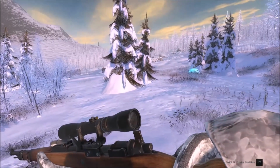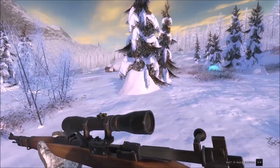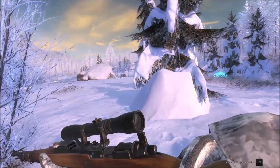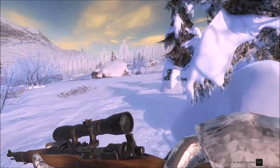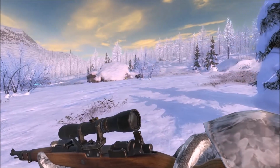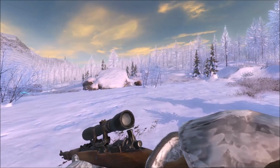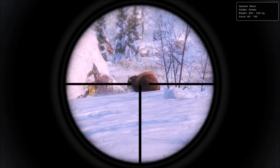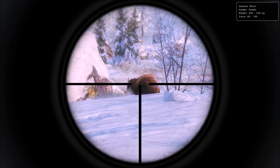Keep our gun ready in case she pops up. Should probably get some more shells in there. If we can get up over this little high point, there's a bit of an area we can get between the rock and those small trees there.